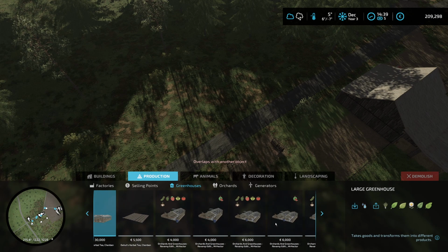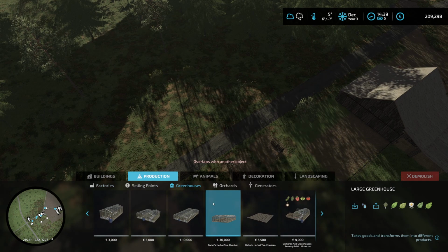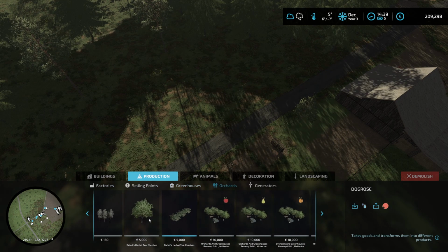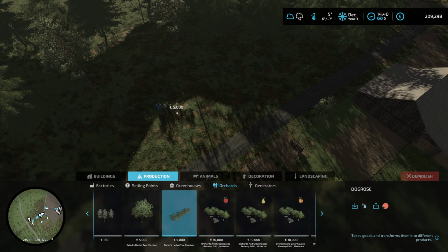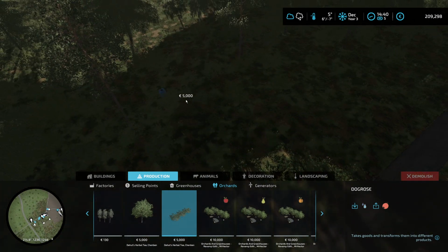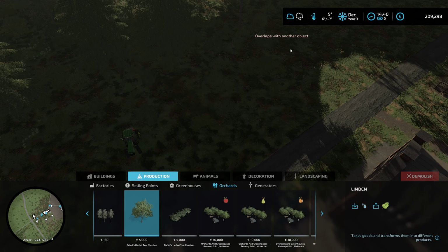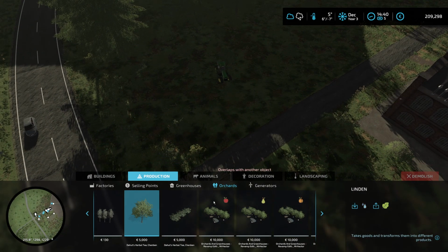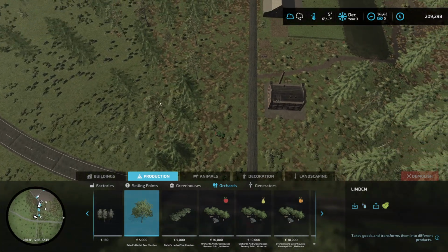Right, those are for the orchard. That's the orchard mod as well. Where is that? Orchards? Oh, it's in orchard, of course. So we do have the dog rows as well. So if we want to do the greenhouse, it might be nice to do the greenhouse and then surround it with some dog rows and linden trees. That way we can get all the different herbal things that we want.